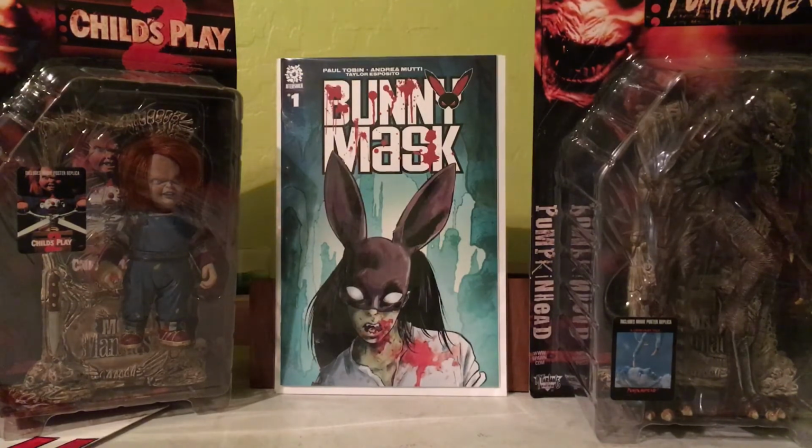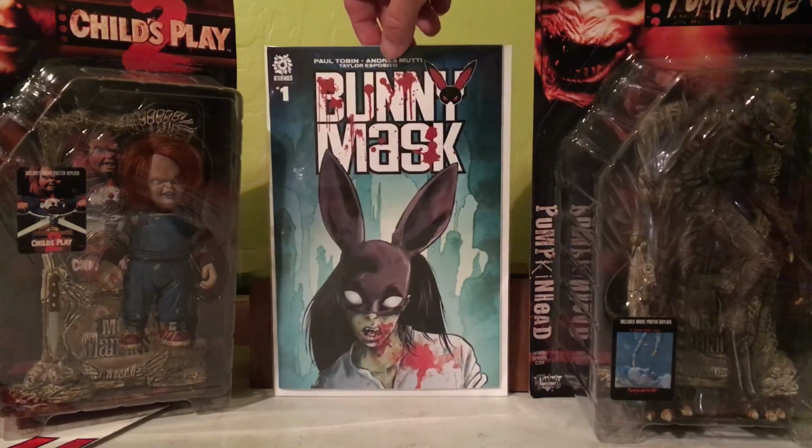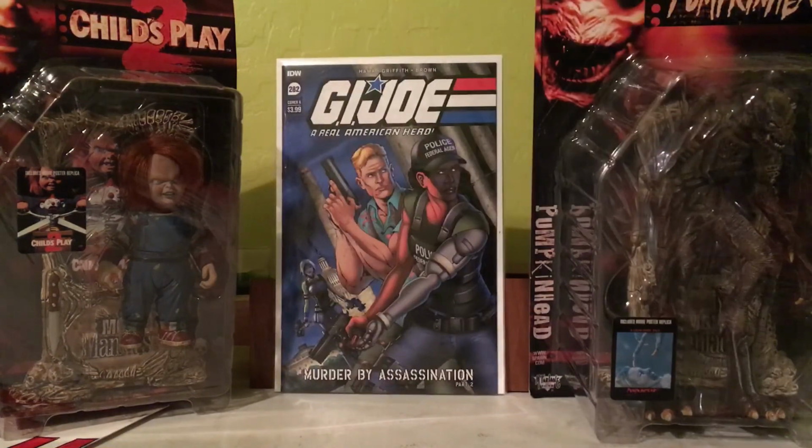Bunny Mask number 1 from Aftershock. Did not care for it. That's just all I'm going to say. I know some people liked it. I know a lot of people liked it. I did not care for it.